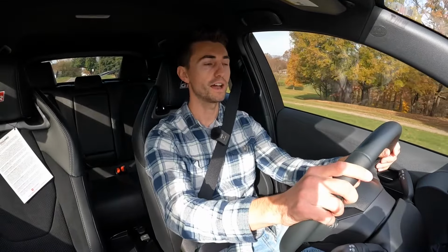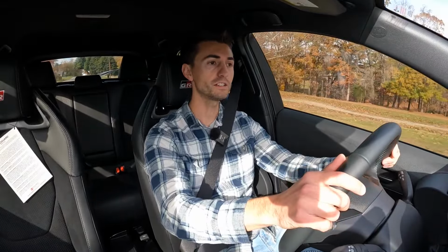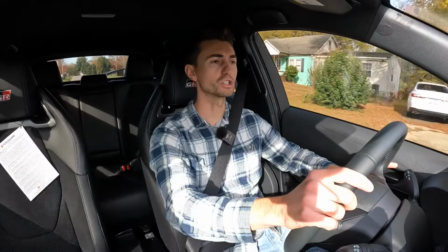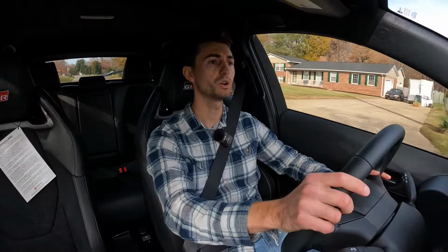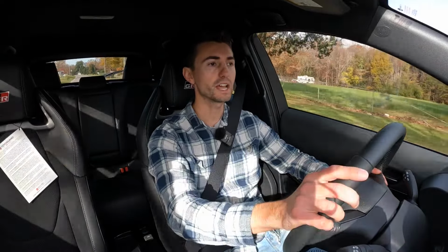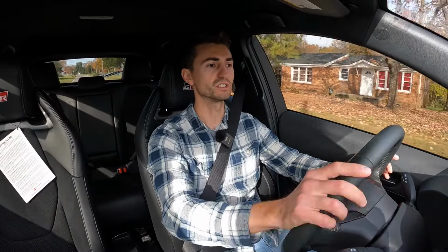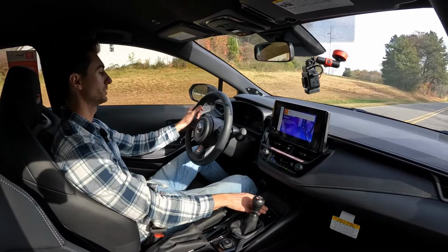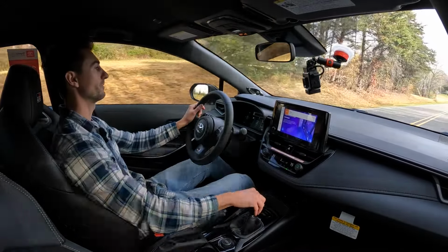For the suspension, now that we're in the sport mode, it actually feels really confident and kind of grown up. It's not harsh or bouncy. We're on a bad part of the road right now, and yet it's tackling the bumps with ease, to where it doesn't feel all harsh. So let's go back into the sport mode, kind of feel out the fun factor.